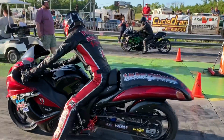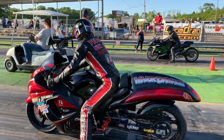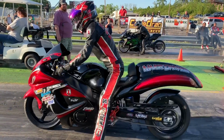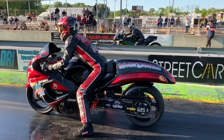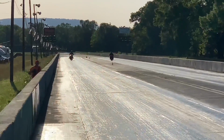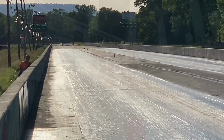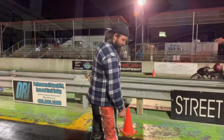All right, here's a look at the nitrous Hayabusa that will oppose the BMW. He's got the same ZX-14 in the other lane. Appropriately named Major Damage, Suzuki clan. Hole shot going to the ZX-14, but here comes Major Damage. Watch that Hayabusa. Suzuki Hayabusa crosses the finish line first. And we've got an epic showdown shaping up.